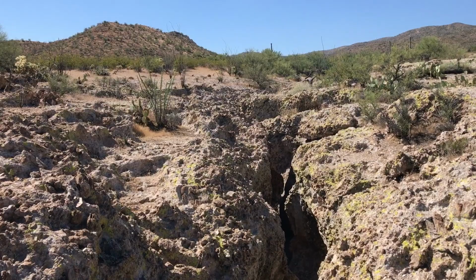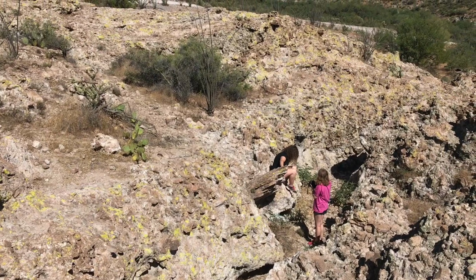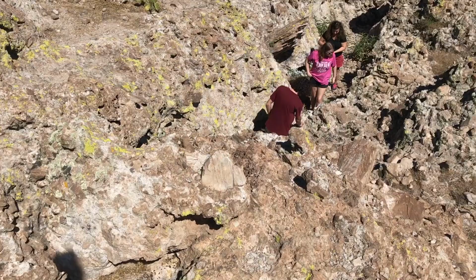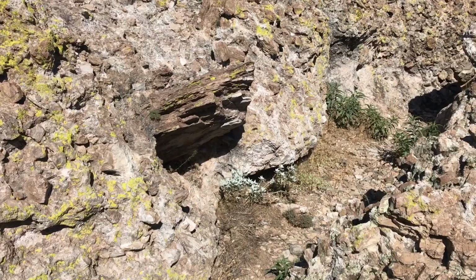Is that a giant thing of petrified wood right there? Yeah. Oh yeah, there's more right here. Oh my gosh, how cool is this? All right, so we're going down into the Crack. Oh, it's a little spot you can get down.